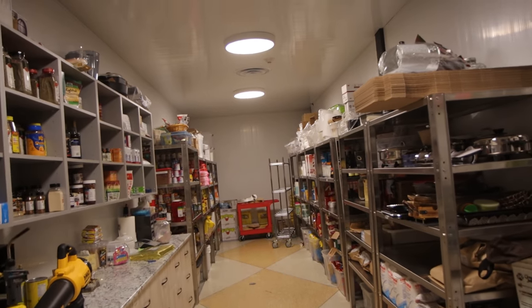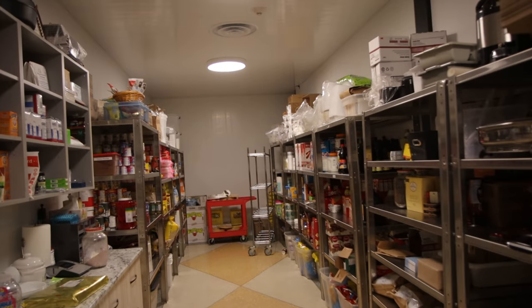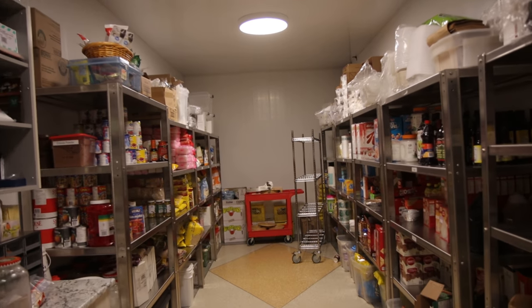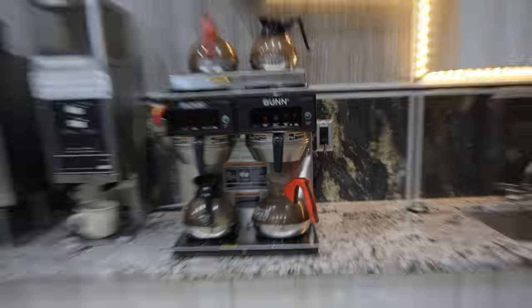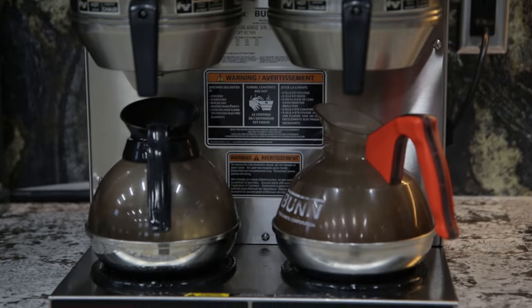And this is the head cook's mini Walmart. It's got everything you need. And whatever it doesn't have, you probably don't need. And the coffee counter. By far, the most important place in the kitchen, kinda.